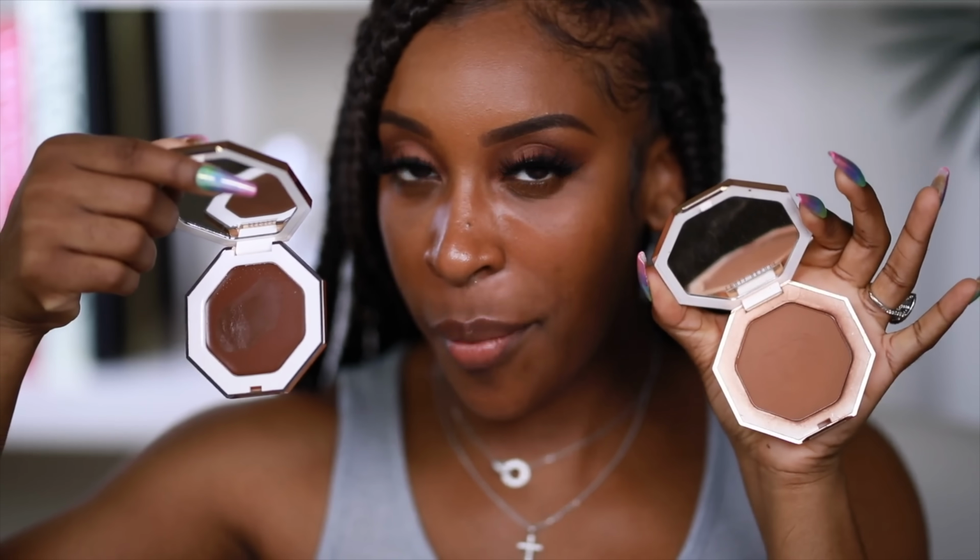I wanted to show you a side-by-side comparison of what these bronzers look like. For those of you guys that don't own any of the Fenty bronzers just yet and you can't get to a store and see them in person, I wanna show you what Coco Naughty looks like next to Chocolate bronzer. So this is the powder formula. This is the cream formula. Kind of a big difference.